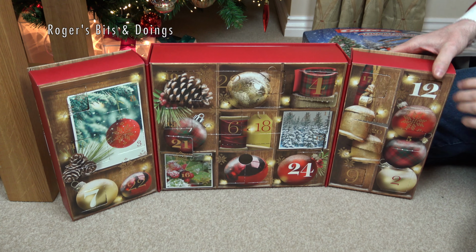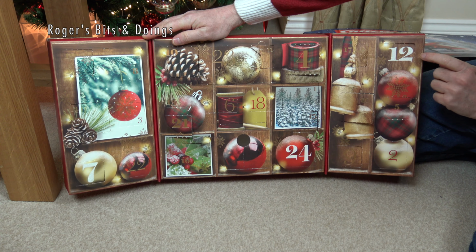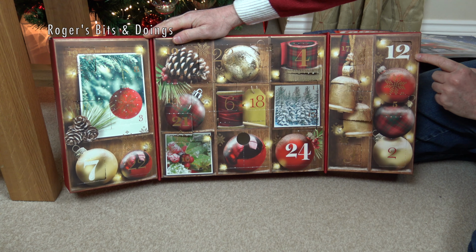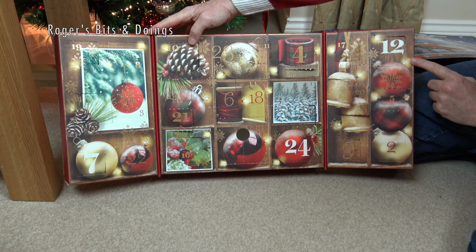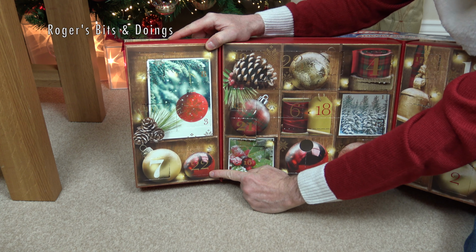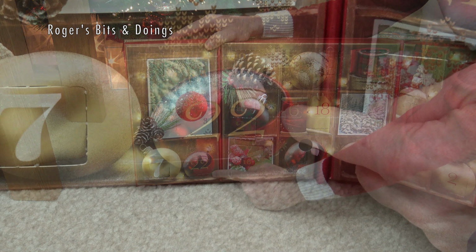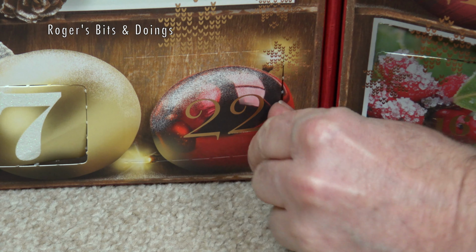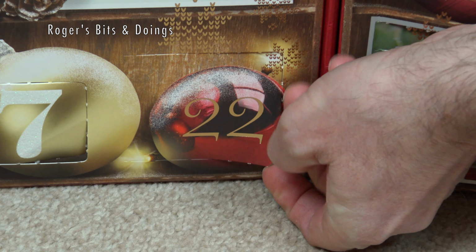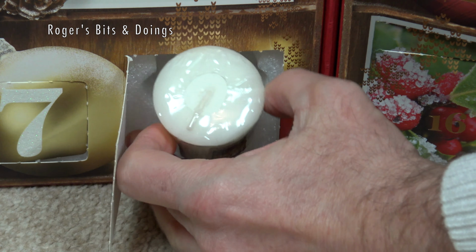So, we need to find the 22nd. I think it could be a votive candle today. Or is it? No, I'm not sure. I can't remember. What was yesterday? I think yesterday's was a tea light. So, yes. There's number 22. And yes, it is a big one, so it will be a votive candle. Still smells very nice considering most of the candles have been removed. Here we go.